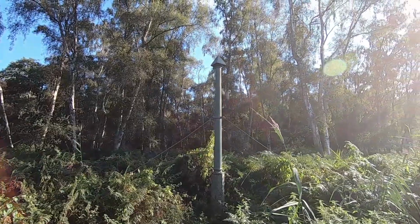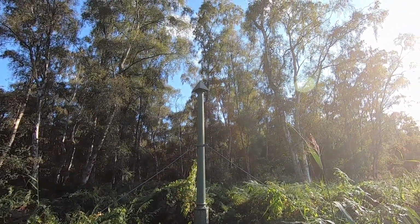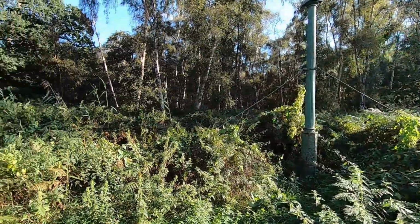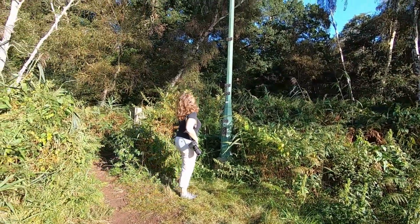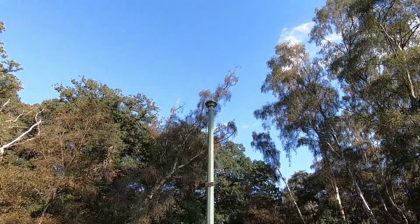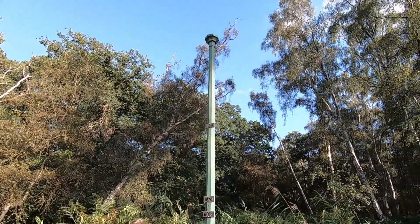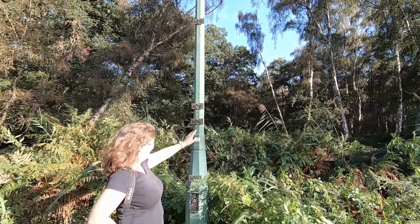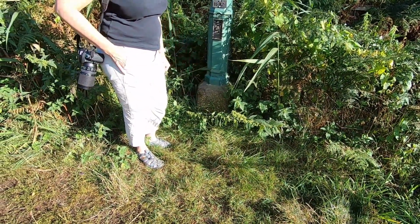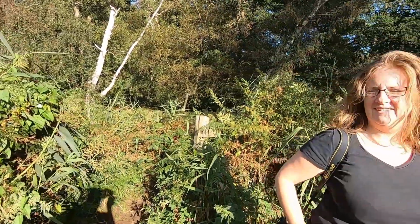So the top of this post was the ground level in 1850, and then this post, Cat's going to demonstrate by getting up alongside it. You might not be able to see the date, but that's 1848 right at the top. That was ground level 1848. 1860, 1870, 75, 1892, and this has been raised on a plinth. And that's been raised on a plinth. So the lowest point in England. Yeah, I'm still above water though. Glug, glug, glug, glug.